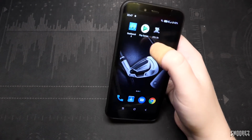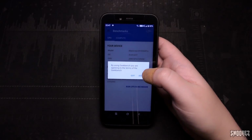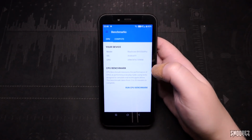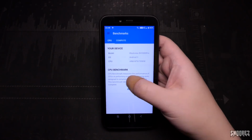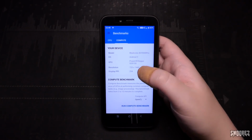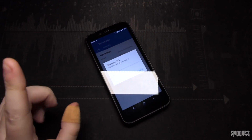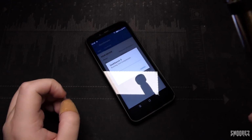Well, I think we should try Geekbench. I've got Geekbench 5 on here, which I've ran on the Umidigi S5 Pro, the Redmi Note 8, and a couple of other phones that I can't quite remember. But if we accept, it comes up with the MT6739, Blackview BV5500 Pro. It's PowerVR Rogue GE8100, which I wasn't too sure of, but there you go, that's what it is. So I'll go ahead and run the benchmark. And while it's doing that, in the Blackview promotional video, they actually show this.